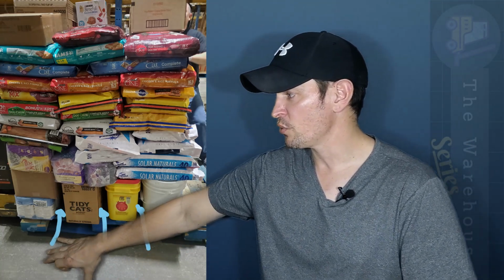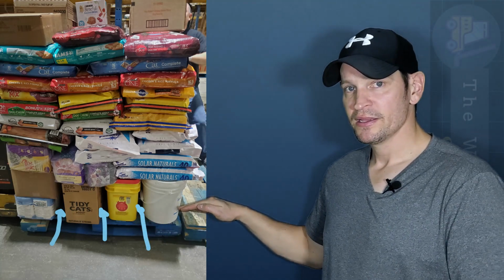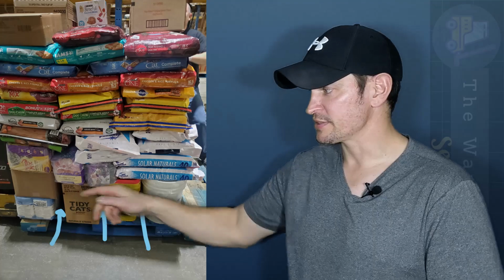He built a really good pallet, got his sugar up on the front corner, got tidy cats in the middle, got a bucket on the corner, high corners and low inside. That's exactly how he stacked on this pallet. And then he tied it in with all the bags when he possibly could.